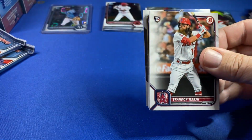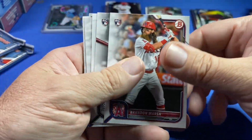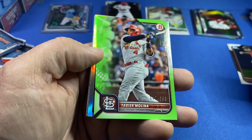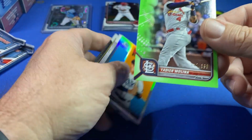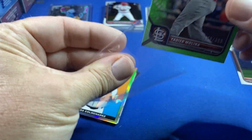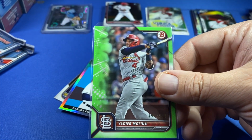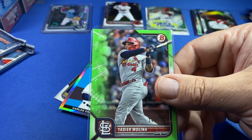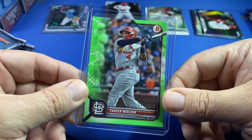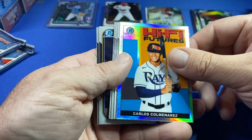Ooh, we got a lime green paper. It looks like it is a veteran or rookie. How about a Wander lime green? Here it comes. And it's Yadier Molina. That's not too bad. Yadier Molina, his final year. So lime green paper action. So another box with a hit, which is sweet. Carlos Colmenares.